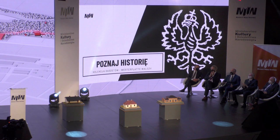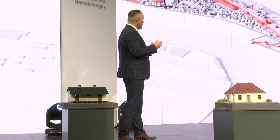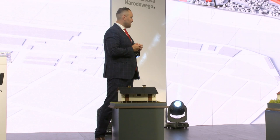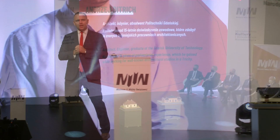Now, we are talking about buildings, how to restore them, and about the building which will be a reception to our guests, the station master building, but the restructuring of the building is something that quite often is beyond my reception. And I believe you are also interested in how technically we may reconstruct the military transit depot. And there is no better person to tell about it than the graduate of Gdańsk Technical University with 15 years of experience from many tri-city architectural studios, Andrzej Dietrich.